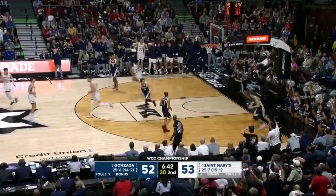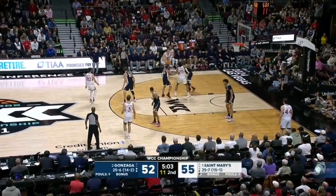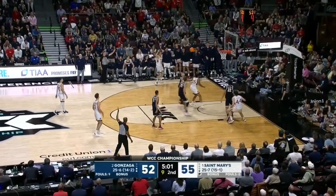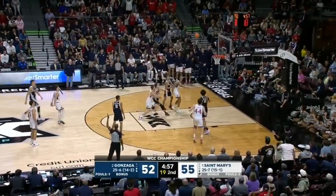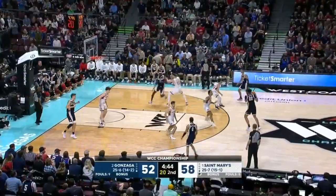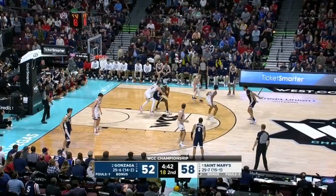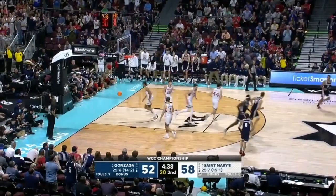Forbes dunks it home along the baseline. Mahaney's been quiet the last few minutes. Barrett catch and shoot three. Too short. Rebound. Forbes comes away with it. Now Mahaney will try. Got it! Playing with 4 fouls. So's Mitchell Saxon, who's guarding him. They post him up right away. Yeah. Ike goes to work. Graham Ike immediately gets a bucket.